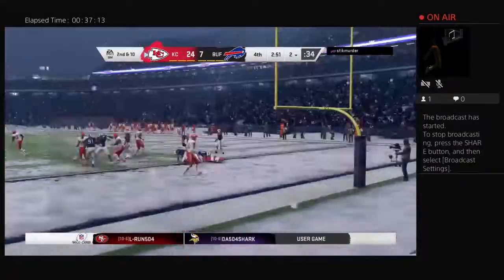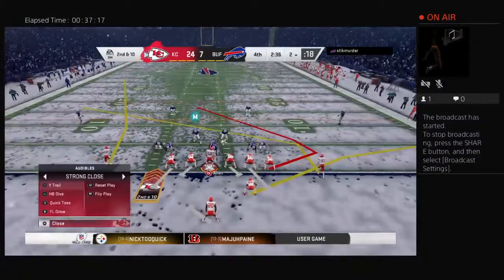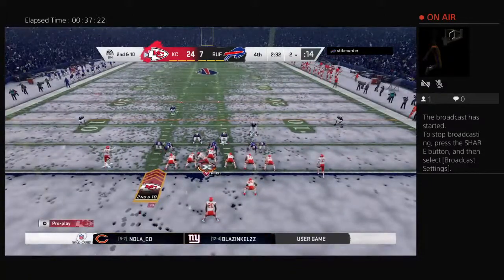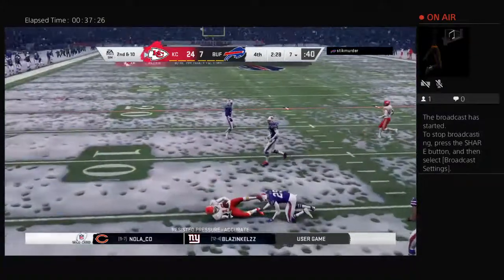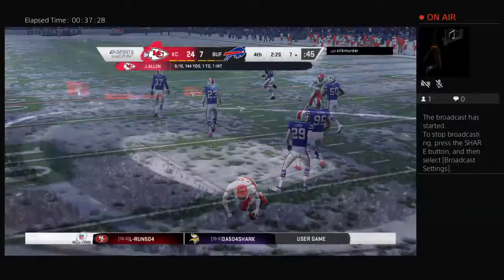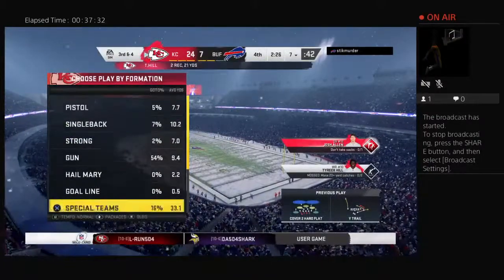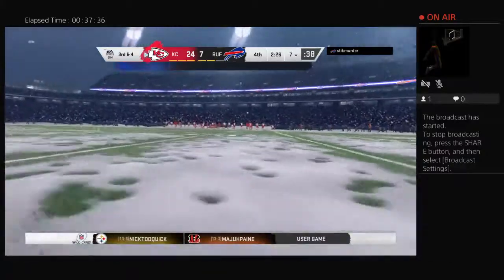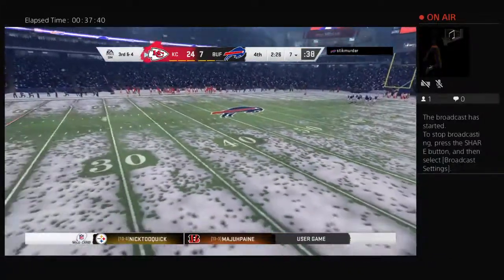The tackle is made by Micah Hyde. Officially nothing on that last run. They'll try again, 2nd and 10. In his own end zone, it's Allen. They complete it to Hill. And this one will be taken up. They'll spot it right at the 7. And now, defensively, they're going to burn their first time out. Remember, they get an extra time built in coming up here shortly at the 2-minute warning.